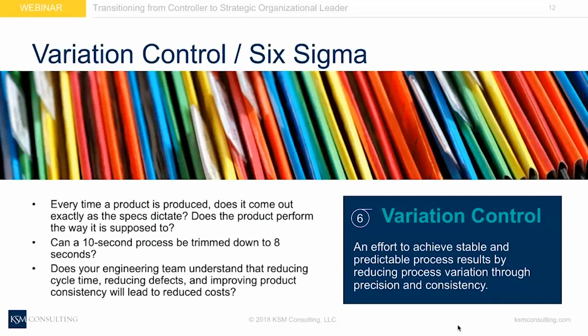And again, Six Sigma is really all about variation control. So variation control involves gathering lots of data and making comparisons to a standard and understanding if there is variation, why those variations are occurring, and what you can do differently to improve that.